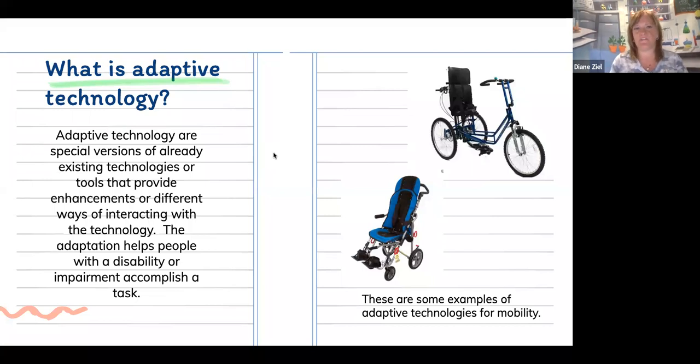So let's just do a quick review of what adaptive technology is. Adaptive technology are special versions of already existing technologies or tools that provide enhancements or different ways of interacting with the technology. The adaptation helps people with a disability or impairment to accomplish a task. And remember, technology does not have to just be electronic or computerized. Technology is anything that was invented to solve a problem. So today we're actually going to look at some technology that's not computerized or electronic.